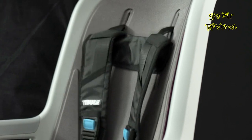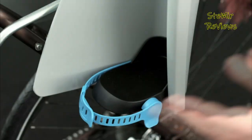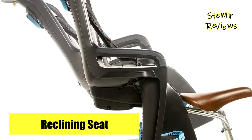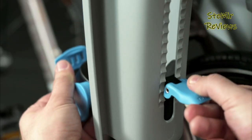For children under 1 year old, it is recommended to consult a pediatrician. You have the option to choose from the rear-mounted Thule RideAlong and Thule RideAlong Lite, or the front-mounted Thule RideAlong Mini Bicycle Child Seat.